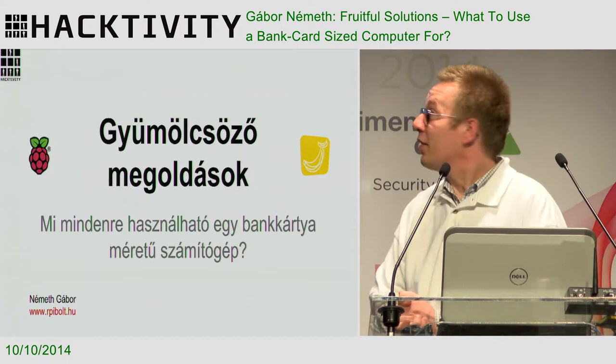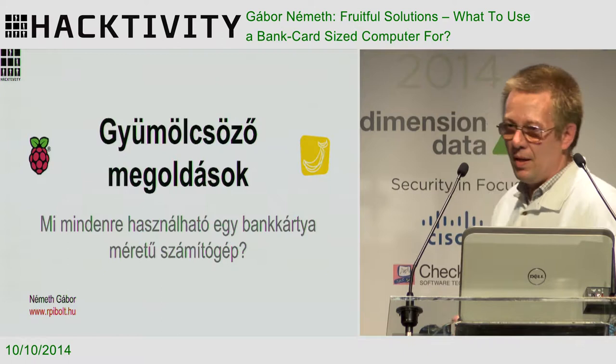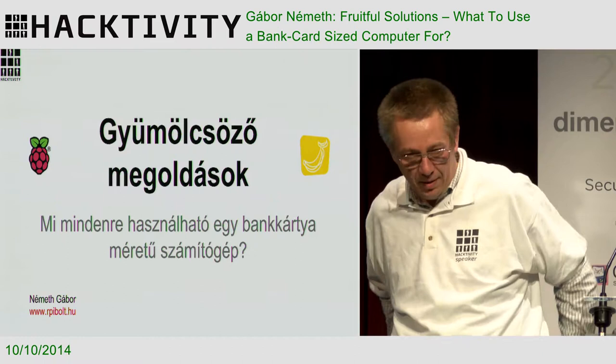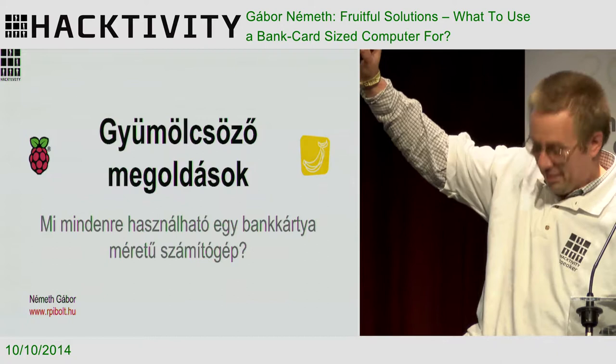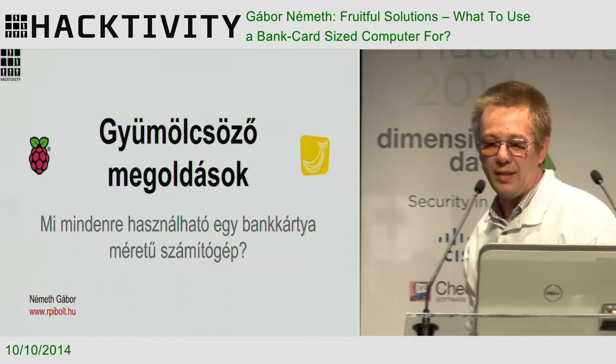Fruitful solutions, this is the title of the presentation, and what a bank card sized computer can be used for. I think this already gives you some hints, and let me just tell you that I brought some of these devices with me here on stage. Well, this is one of them, and this is another one. These are sensational, great machines and computers. This is what I'd like to introduce to you through a couple of slides.